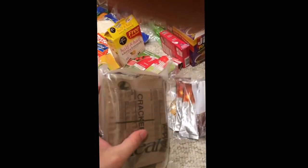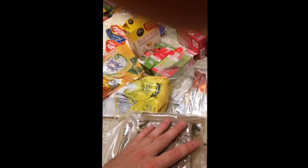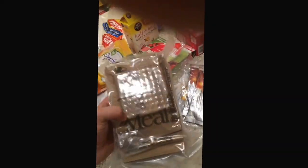These can be heated up, they sell heaters. I don't have the heaters with these. Again, these are really for days when I don't want to cook and I need to get some calories in me. I only have 18 of these, so I'm going to spread these out over the 2,100 miles of the Appalachian Trail and probably not have these more than once every week or so.